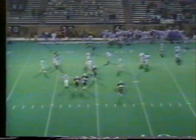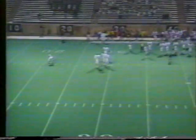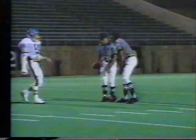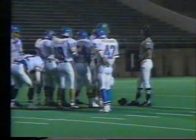Let's check the flag. It is against Keller. And I imagine will be declined. It is. That's a new way of brushing it off, isn't it? So we said decent, that they should end up with decent field position, Rich, and they do. They'll take over at the midfield stripe. And again, almost on the downhill side, aren't they? And again, yes, again working with the wind here in the 3rd quarter.